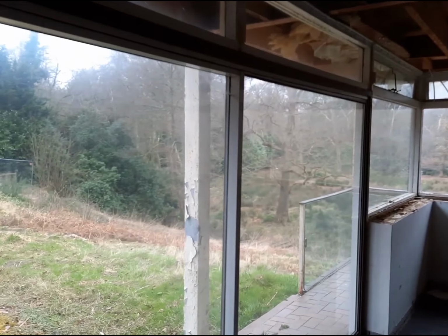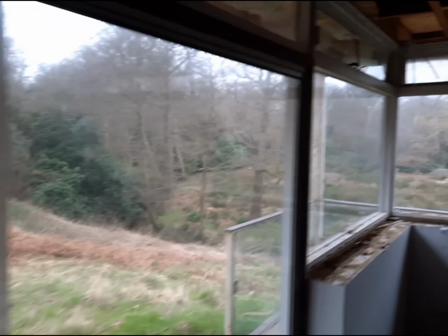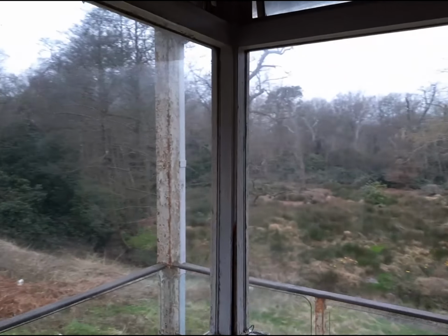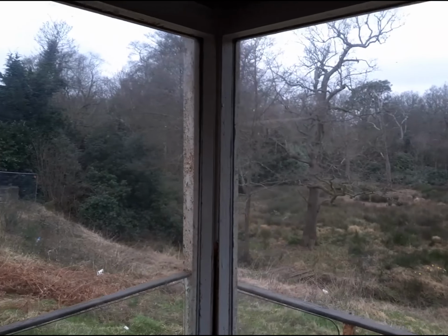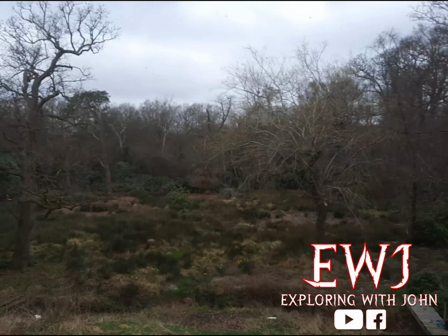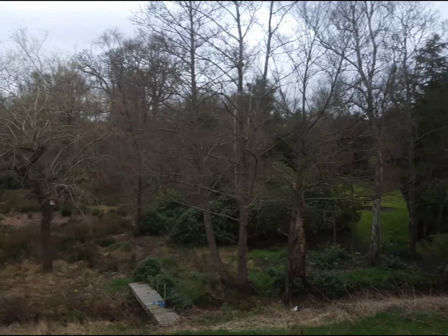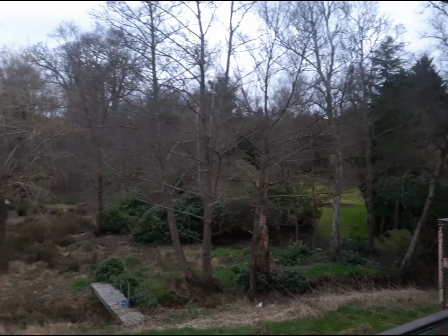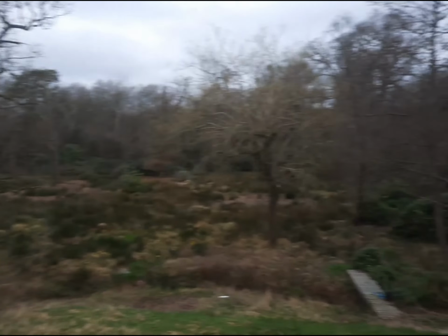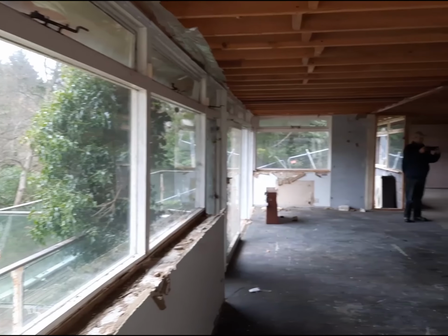Just got into another location. This location actually is getting ready for demolition, but I'll just show you that is your back garden pretty much. Just absolutely stunning view. But anyway, let's have a look round and see.